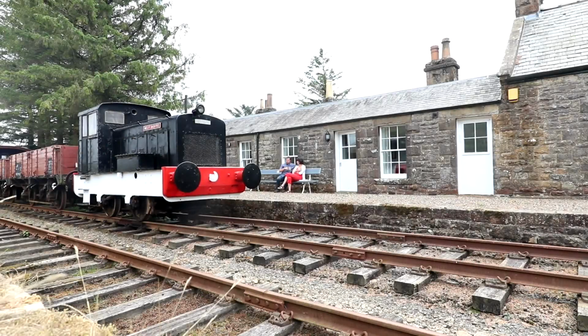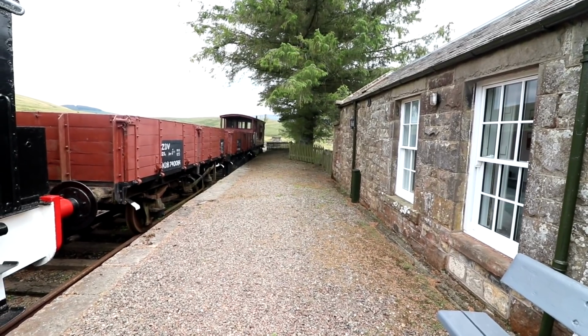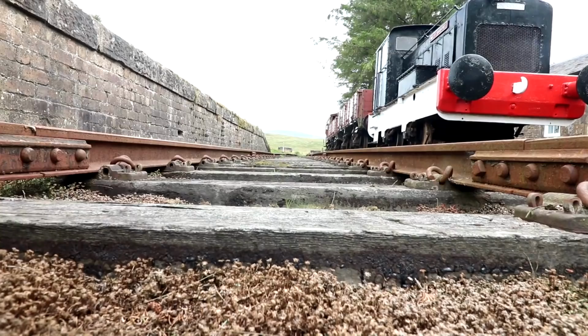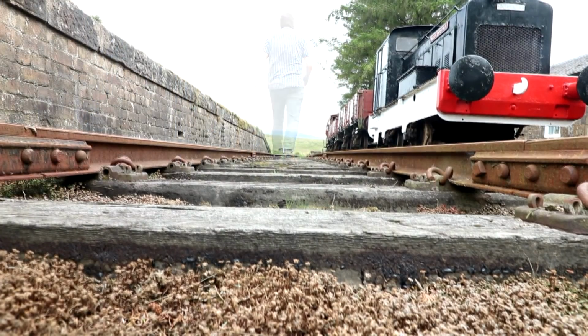And finally, our number 1. Okay, so technically we cheated a bit here. We actually visited Sawtry in 2018, but we really didn't want to miss this place out from our list, and as we didn't do this list last year, it snuck into the 2019.